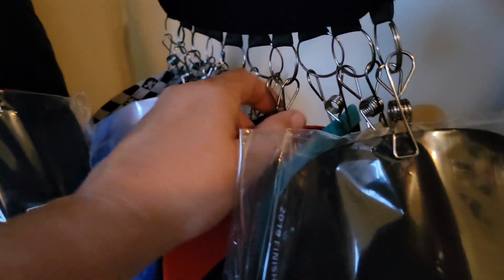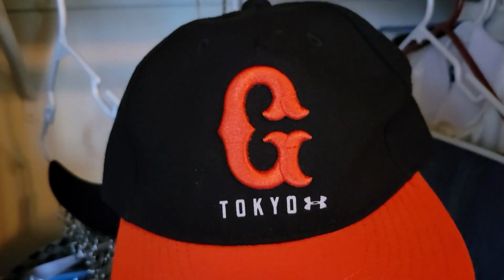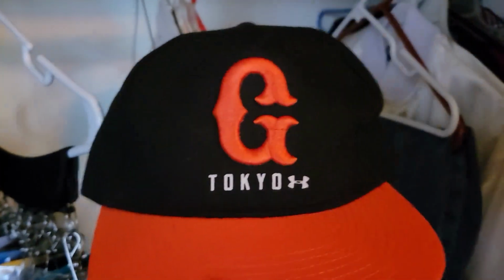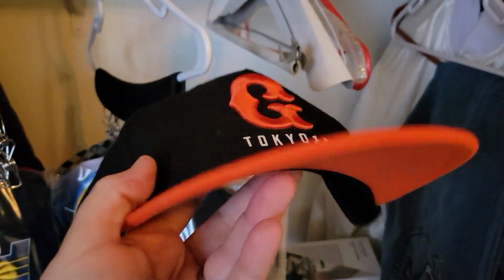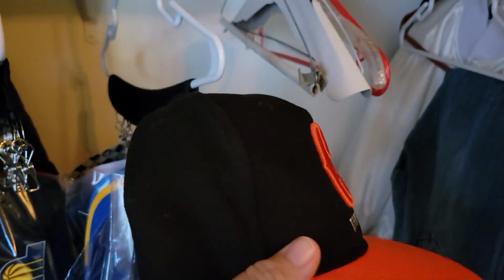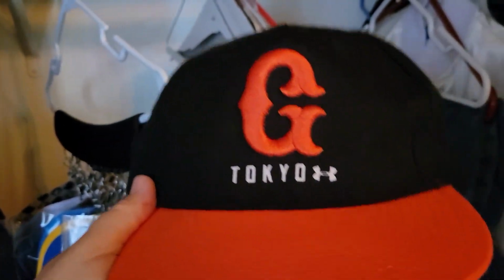Have a great sale in here. I've held on to this for probably over a year because I'm stubborn, because I was going to keep this if I didn't sell it for what I wanted. It is new without tags, Yomiuri Giants Tokyo baseball game team. I found this hat at a thrift store a couple of years ago. It's basically new with no tags and just finally sold it on eBay for $32 plus shipping.